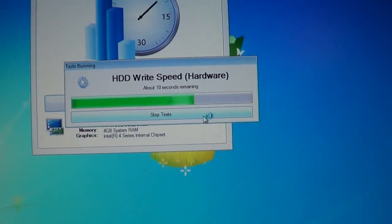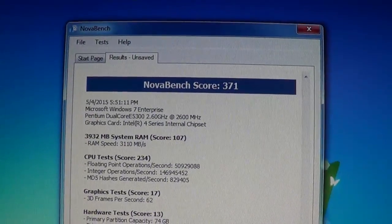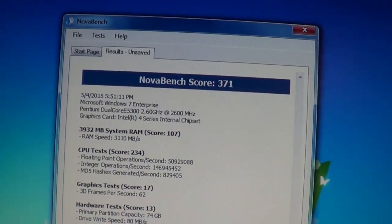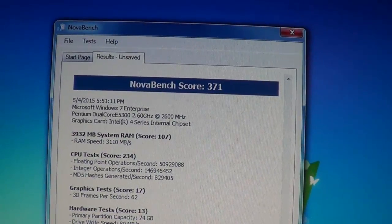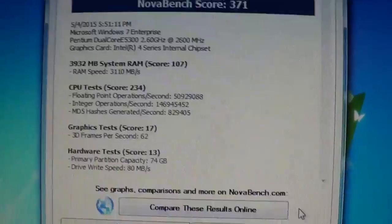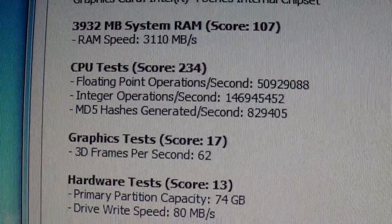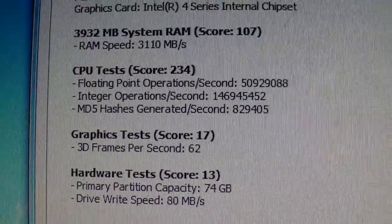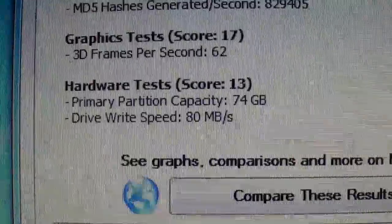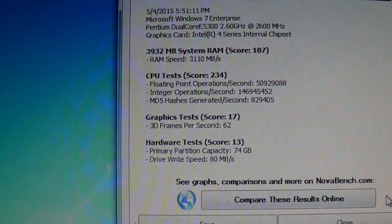Alright, so for comparison, we're going to get the results anyway, so cha-ching, 371, which means this piece of junk is on par with the netbook. I've gotten Tuxedo up to almost 1400, and the netbook is like 200 something, I think. So 371 for Windows 7 Enterprise. CPU tests, 234. The Core 2 Duo in the Silver Bullet gets about 240 or so, so it is on par CPU-wise. Primary partition, 80 megs for the write speed, old hard drive, and the frames per second, 62.